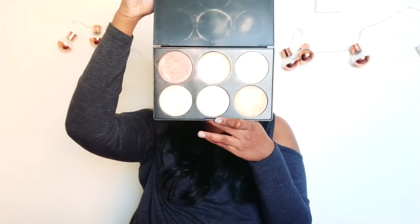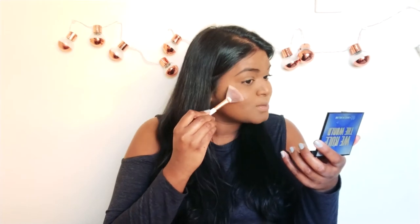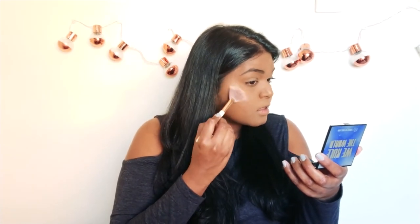Okay, so after blush, it is onto the highlighter. So I use the Glowgasm palette. I use the rose gold color because that is just gorge. And I feel like it matches my skin tone best. So I just kind of put it wherever I want to be shiny. And then I just like to go underneath my eyebrow just a little bit and then highlight my nose. Can you see that? Can't you see that?